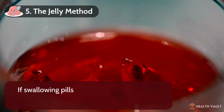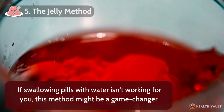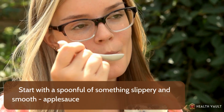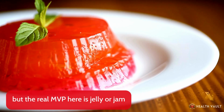Number 5. The jelly method. If swallowing pills with water isn't working for you, this method might be a game changer. Start with a spoonful of something slippery and smooth. Applesauce, yogurt, or pudding work great, but the real MVP here is jelly or jam.